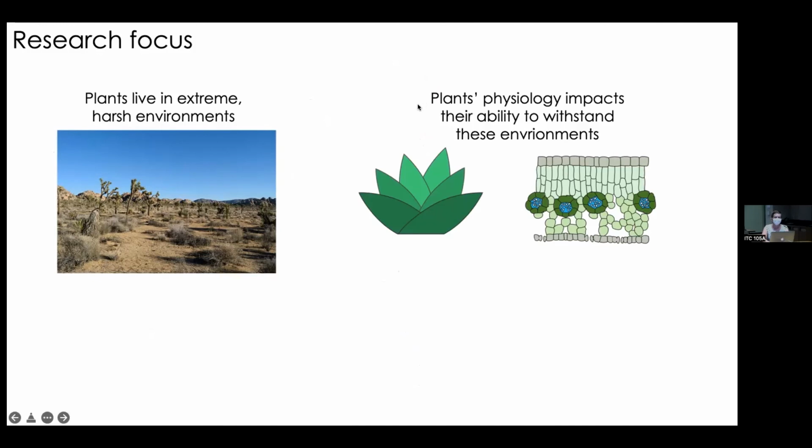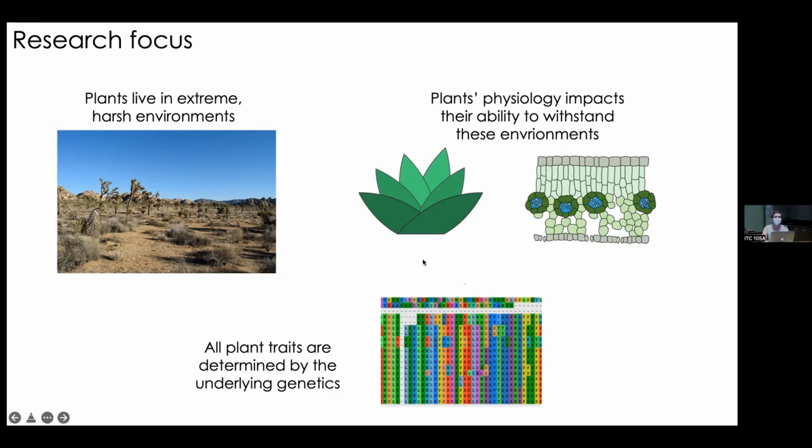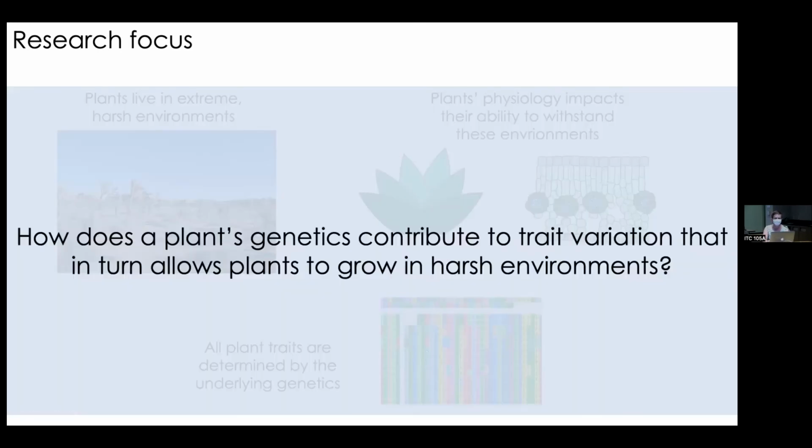And so my work encompasses two main aspects. One is the plant's physiology and understanding how those traits have evolved to allow plants to withstand those environments. And the other is the genetics and the genomics of those traits. All of the traits that we observe in organisms are encoded by genes in the genome. So my lab focuses on understanding how these genes evolve and how they contribute to some of the functional diversity that we see in the wild. Again, my research is looking at the plant's genetics and genomics to understand how that affects trait variation, which in turn allows plants to grow in some of these harsh and unforgiving environments.